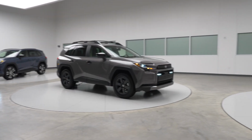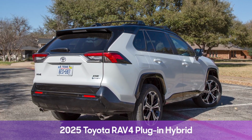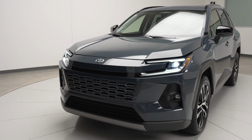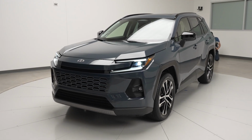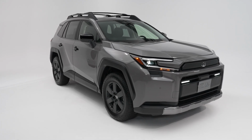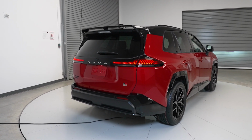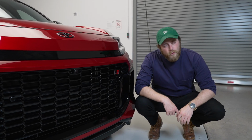There's a lot of new trims and model organization to talk about. So, previously, the plug-in hybrid could only be had in SE and XSE trims, both upper-level trims in terms of equipment and pricing. The bad news is the already pricey plug-in is unlikely to get cheaper. The good news is, however, there's a number of new versions to pick from, including the all-new off-road-oriented Woodland trim and performance-focused GR Sport, in addition to the existing SE and XSE versions. Yeah, you heard me right, a performance RAV4.